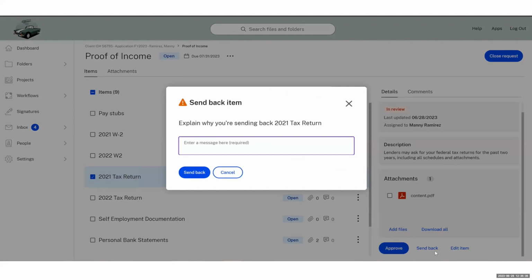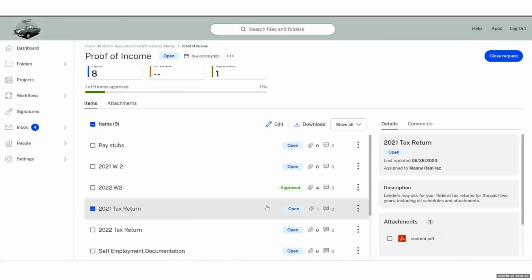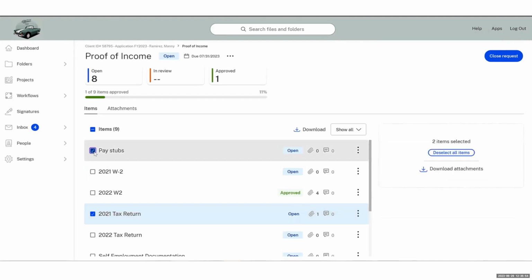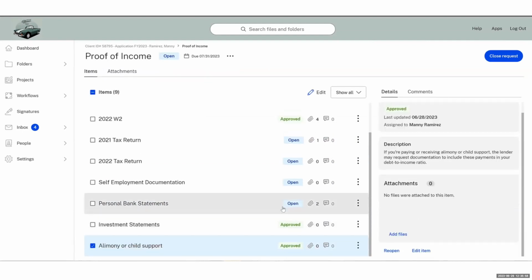We can also send back an item. Maybe we got the wrong attachments for the wrong year or whatever the case may be. So we can just send them a quick note as to why we're not approving this request just yet. And you'll see at the top that progress bar just continues to move along as we approve more items.